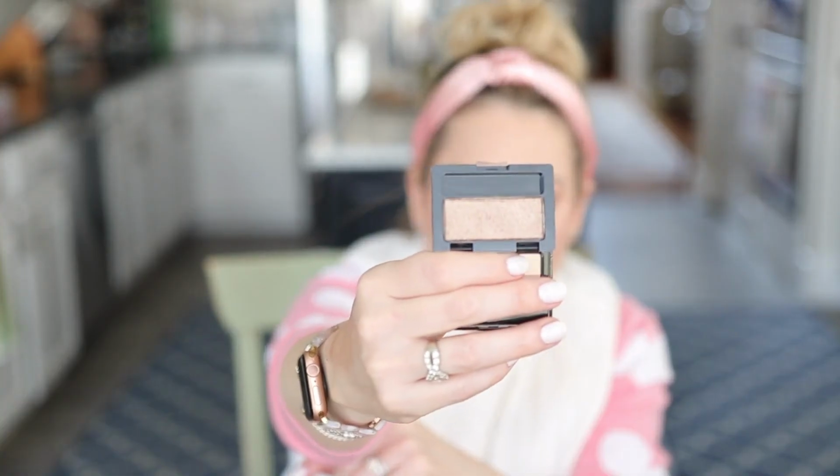I got this at CVS. It's a Maybelline single shadow in the shade Sterling Greige, whatever. Looks like that in the pan, and it's creamier than the Physicians Formula one. I mean, look at that.